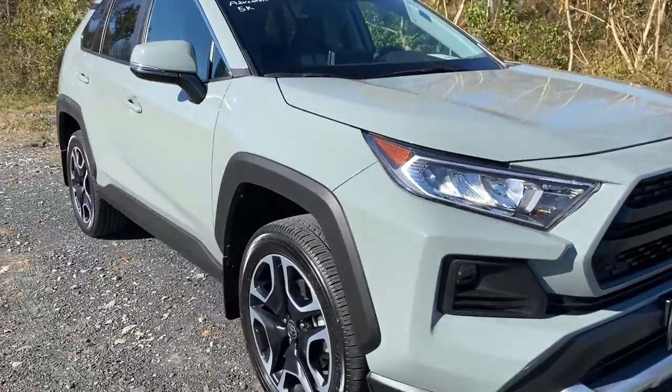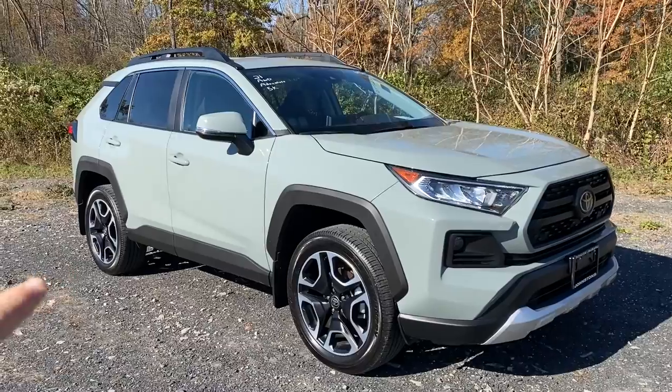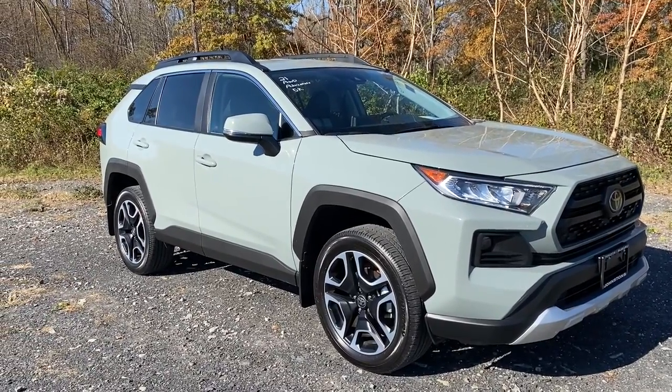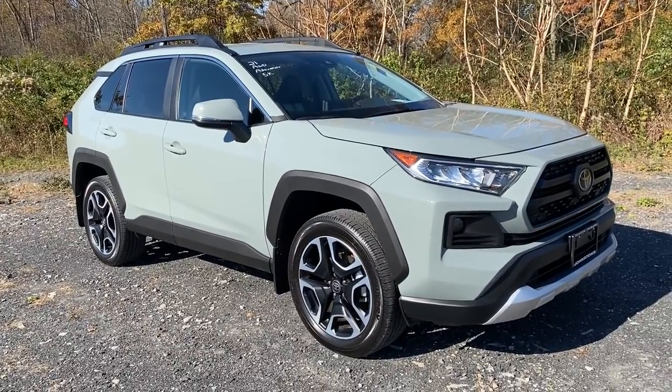Moving on to the side, all non-painted black all around and on the bottom, which is really going to take the gravel nicely, twigs, branches, sticks. It's not going to scratch all up like the midnight black metallic painted surfaces that you're getting on the XSE trim RAV4s.